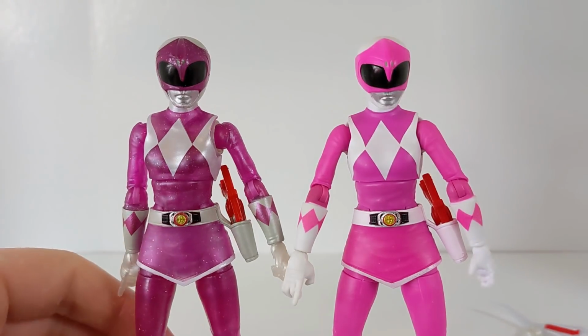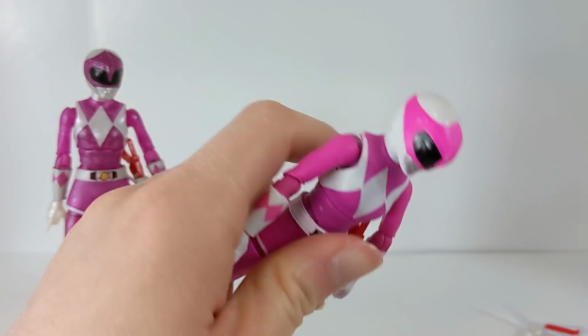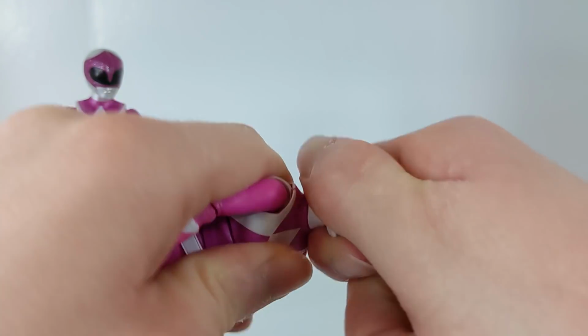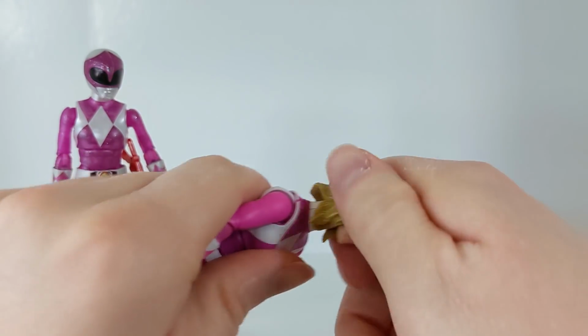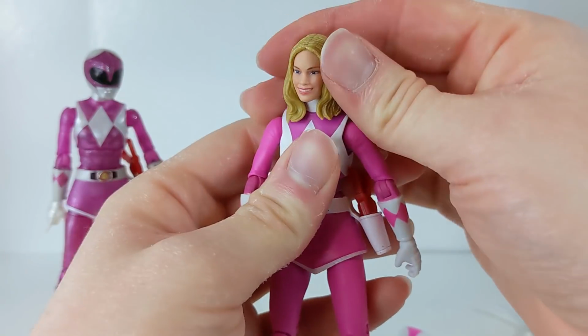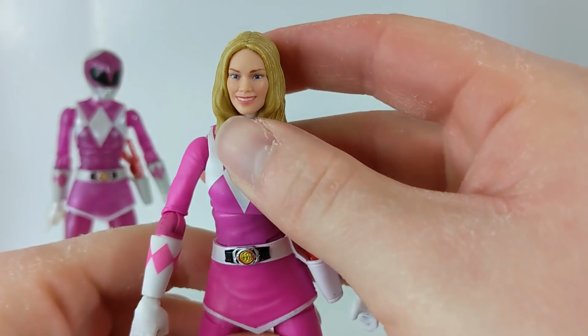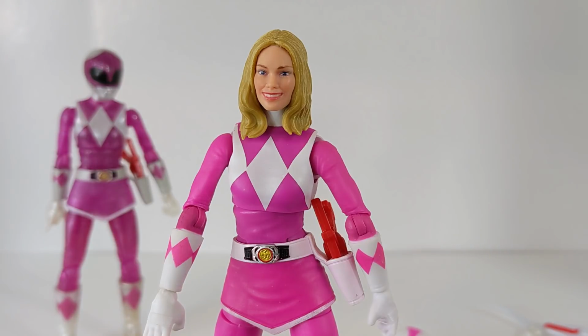But I think, of course, what people are going to want to see is how the cat head looks on the regular MMPR Pink. And I mean, it's going to look pretty much just like it does on metallic, but it's going to be a little bit different. So there we go. That is Cat on the regular, original Wave 2 MMPR Pink, which has become quite a rarer figure to find these days. But I think it looks really good.